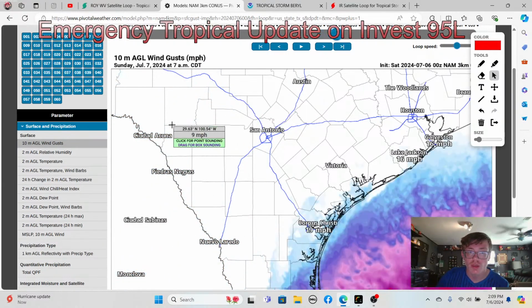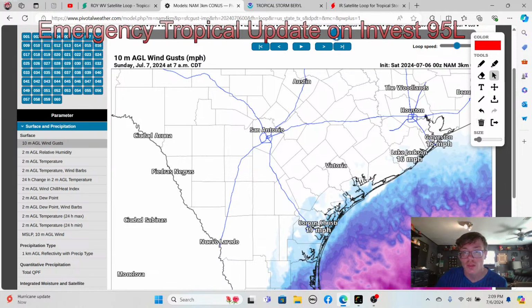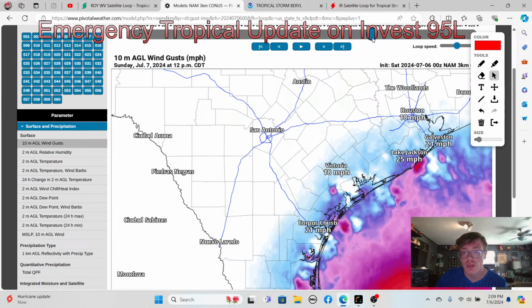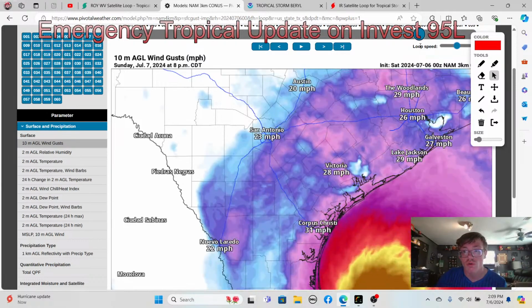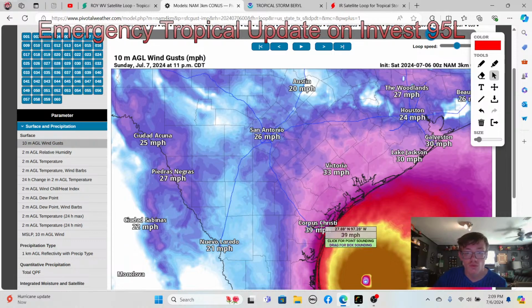And then we can skip ahead to 7 a.m. Sunday. At 7 a.m. Sunday, we can start seeing winds picking up from Galveston to Lake Jackson, down to Corpus Christi, down to Brownsville. So winds will start picking up just a tiny bit there. I want to caution y'all on this model. We'll take this model 100%. We have Corpus Christi by late Sunday night approaching tropical storm force winds entering the state of Texas.